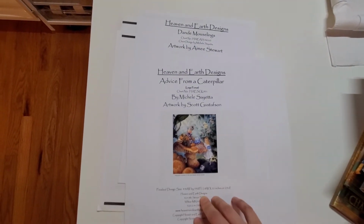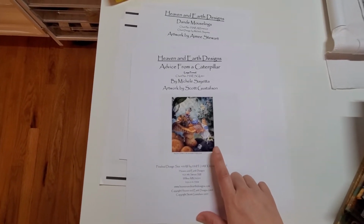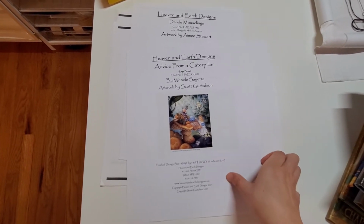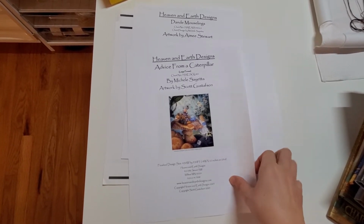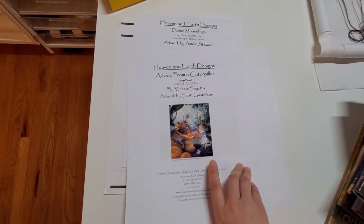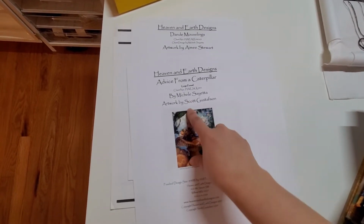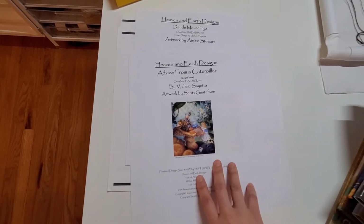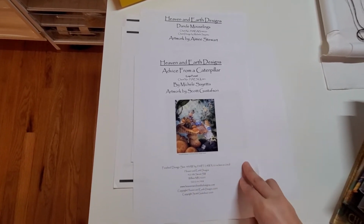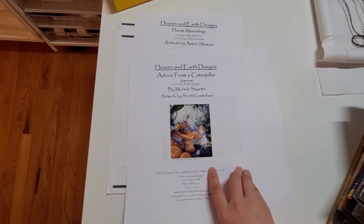Advice from a Caterpillar. I started stitching this a couple of years ago also. 25 count, tent stitching, but I chose different fabric. I don't know what type of Lugana it was, but the tent stitching ended up being really bulky around this area, so I know I stitched 2 pages into it. That was a lot of hours of stitching, but I'm thinking about changing the fabric. So this one is iffy.